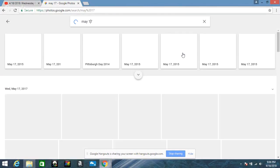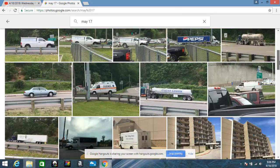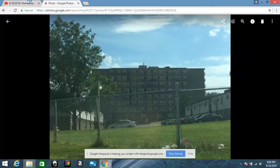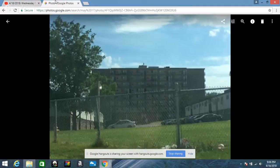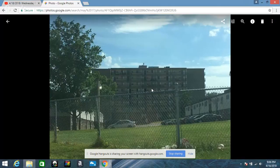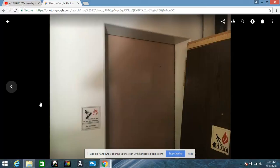Who knows? But anyways, here's the Gaylord Towers right here. And like I said before, guess who maintains the Gaylord Towers? That's the building right there. It's 8 stories. But guess who maintains them? That's right. And there's the elevator right there.